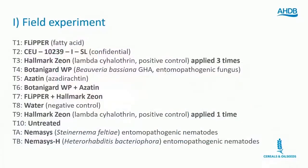Then Botanigard and azadirachtin, which is a botanical biopesticide that I've tried in the lab without success, but it's been shown in other studies that it could have an impact when it's applied with another entomopathogen. So I've applied it with Botanigard. Then I've also, of course, had water and untreated treatments to compare, and 2 nematode treatments.